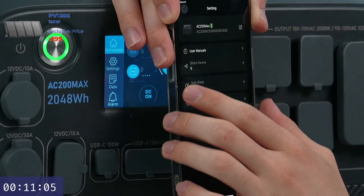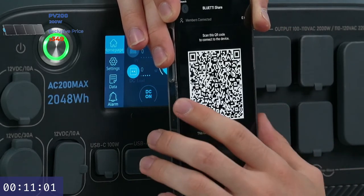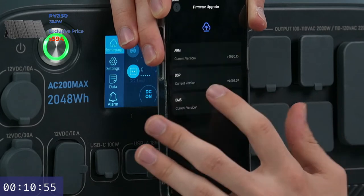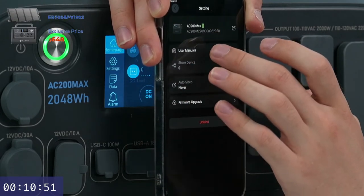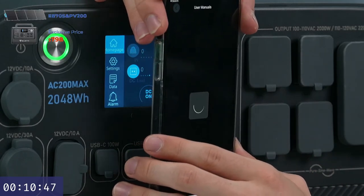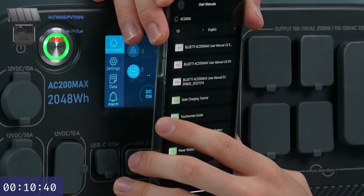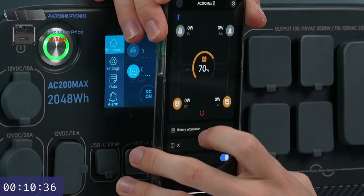Settings, user manual here, share device with other people, auto sleep, and firmware upgrade. It's probably the most important thing, firmware upgrades. We have over-the-air upgrades whenever you need them. The app doesn't have many features for AC200 Max because AC200 Max doesn't have a UPS mode. So here's the user manuals, and that is it.